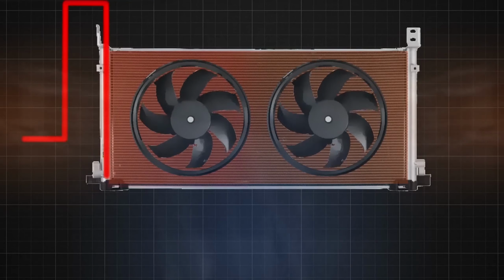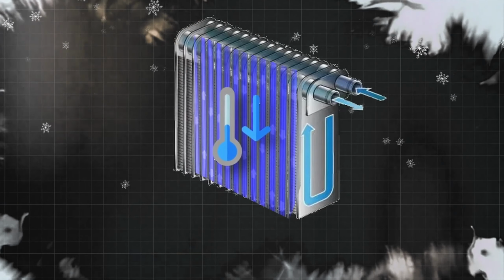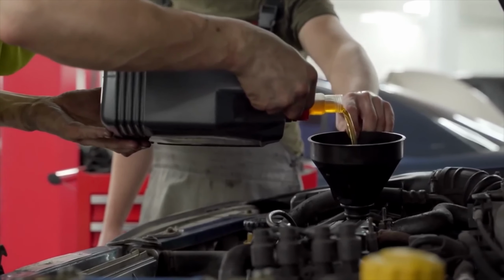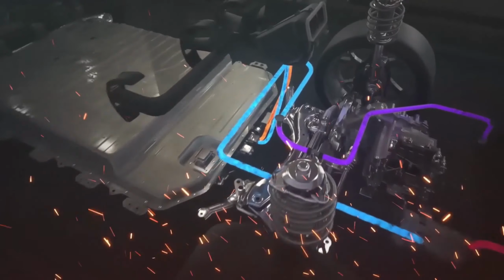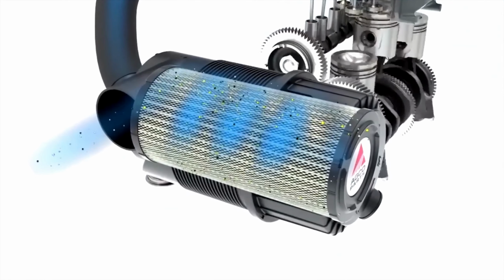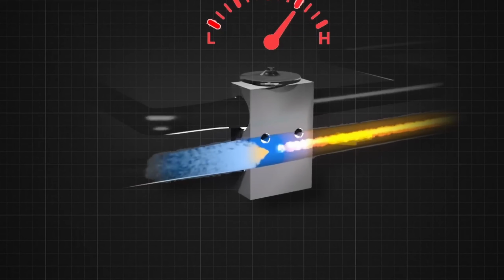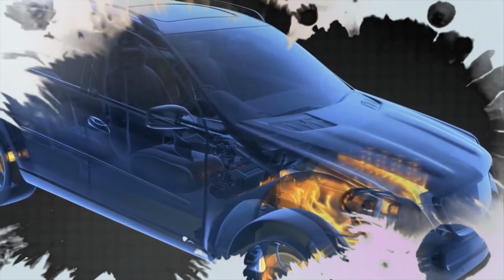The role of the engine cooling system. The primary job of the engine cooling system is simple: to maintain the engine at a safe operating temperature. When an engine runs, it generates a tremendous amount of heat due to the combustion of fuel. If left unchecked, this heat can cause serious damage to engine components like the pistons, valves, and gaskets. The cooling system prevents this by continuously drawing heat away from the engine, dissipating it through the radiator, and keeping everything running within the ideal temperature range, typically between 190 degrees Fahrenheit to 220 degrees Fahrenheit, 88 degrees Celsius to 104 degrees Celsius.